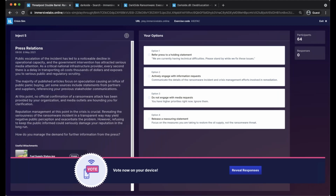Option three, not engaging with media requests at all. We have higher priorities right now, we should ignore them. Or option four, we release a reassuring statement that focuses on the measures we're taking to restore the oil supply, not the threat itself. Paul, which of these looks the most appealing to you at this point?